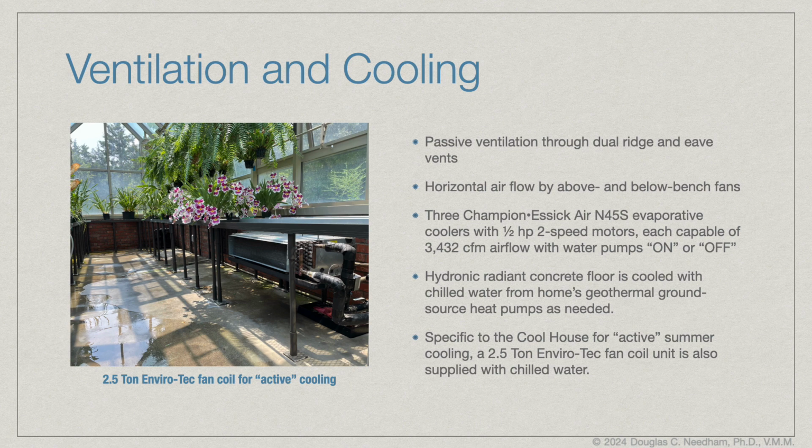The hydronic concrete floor, I can chill it in both houses. I typically only do it in the cool house, and then specific to the cool house for what's called active summer cooling, you might even think of it as air conditioning, there's a 2.5-ton Envirotech fan coil that's connected to the geothermal chilled water as well. And so I use that on hot, humid days in Oklahoma, and specifically at night in the summer to pull the temperature down.